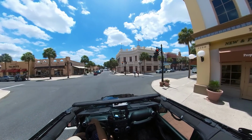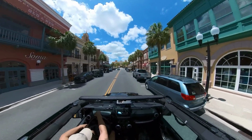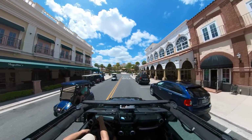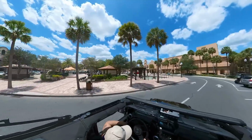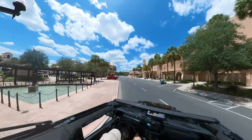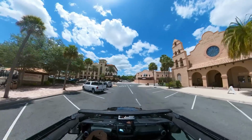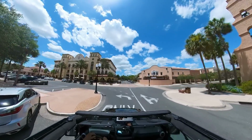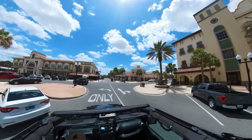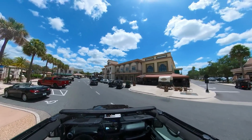Make a right on Main Street here, which will take us into Spanish Springs Town Square. And here we got plenty of shops and restaurants and all that good stuff. It's a nice square. I really like Spanish Springs Town Square. I think it's an intimate setting. It seems a little smaller than the other ones, but I like the way it's laid out.